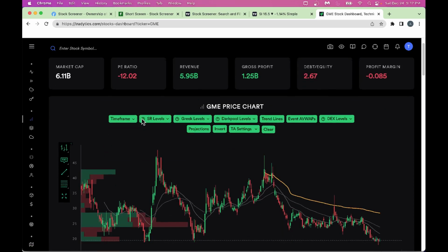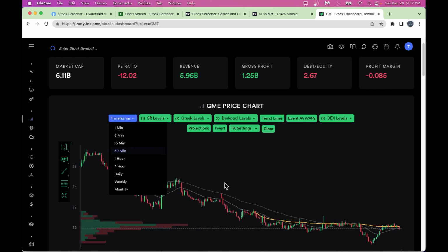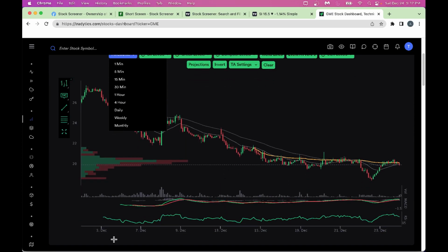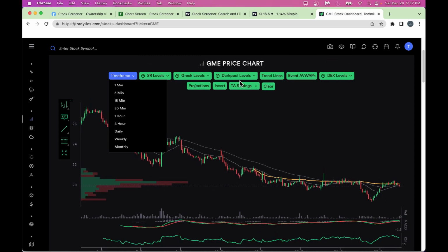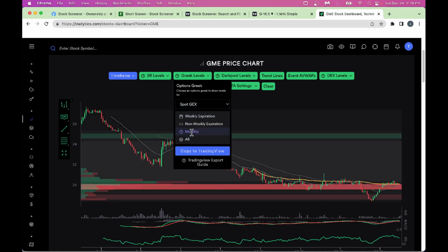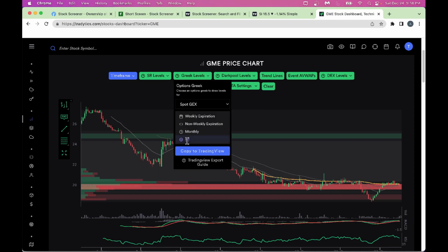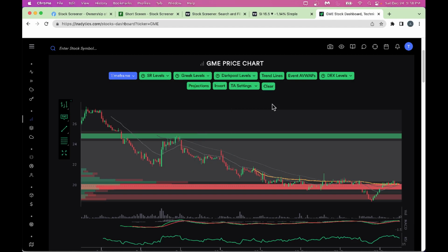And look, what we'll do is we'll look at time frame. We'll go with the 30-minute time frame here. We'll get about 5-10 days here. As you see here, we got all the way from 5th of December to 23rd of December. That's good enough here. And we'll look at the Greek levels, one of my favorites. And we look at the spot gamma exposure levels. And let's say monthly here, so that way we just look at monthly ones here, or we could even say all. Let's do all. Alright, so we got gamma exposure levels here.